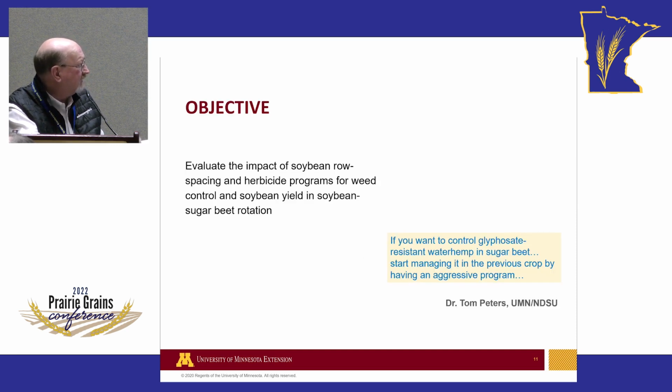The objective was to evaluate the impact of soybean row spacing and herbicide program for weed control, soybean yield, and soybean sugar beet rotation. Tom stated if you want to control glyphosate-resistant water hemp in sugar beets, you've got to start doing it in the previous crop. You've got to knock those weed seed banks down before you go to sugar beets, or you're going to take a hit on sugar beets. I see a lot of nodding in agreement here.